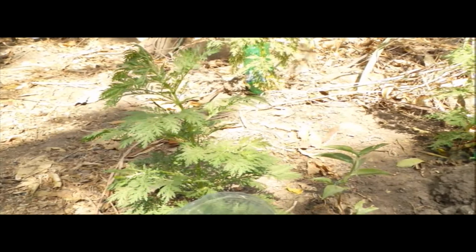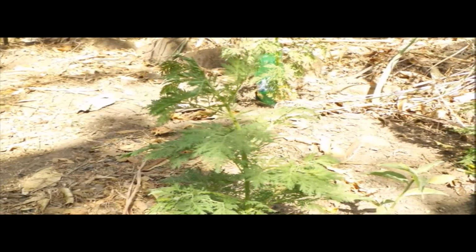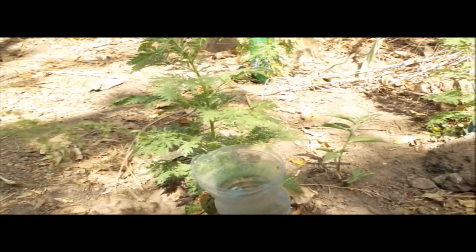This is Artemisia, which is used as a treatment for malaria. And of course in the dry season it really struggles. So we're using old bottles to take the water direct to the roots.